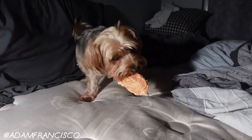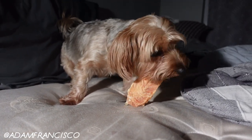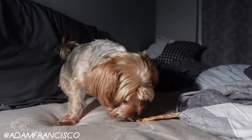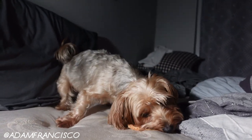I honestly think this right here, guys, is probably their number one treat. So if you guys are gonna go to Trader Joe's and you wanna get your dogs a treat they're gonna absolutely love, get them the chicken strips. These are a crowd pleaser. That's a good girl, Raindrop.